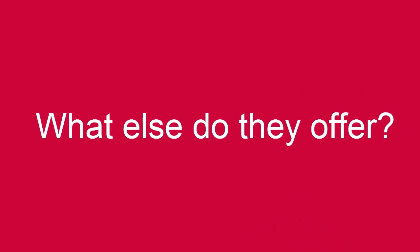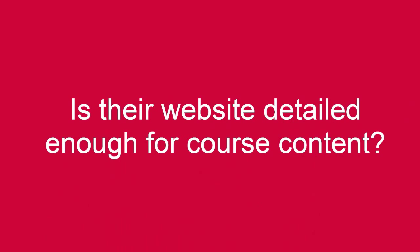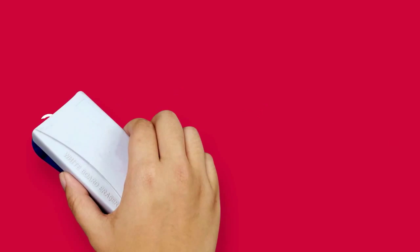Look at what else they offer. Are they jack of all trades or are they specialists in their subject? How much information is on their website? Is it just a 1-page overview on each course? When you phone to talk to someone, how knowledgeable are the staff? And can you actually talk to the trainer themselves?